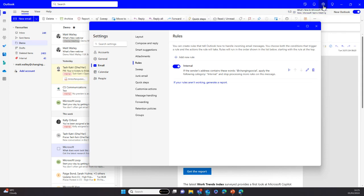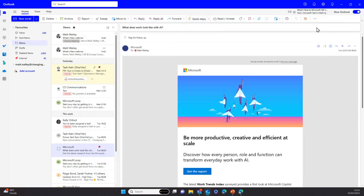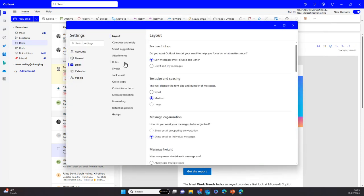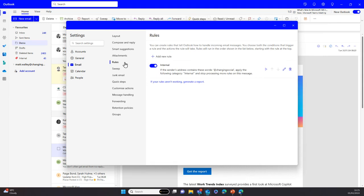You can also access this by going to settings in the top right hand of your screen. I'll just click on that quickly. Settings, go into email, and rules are down there.